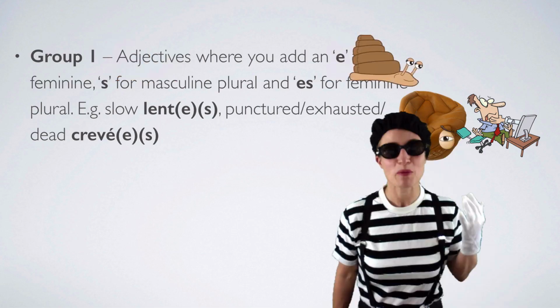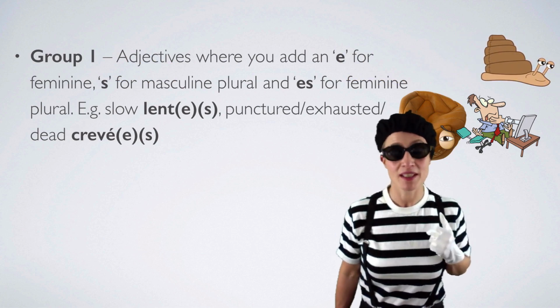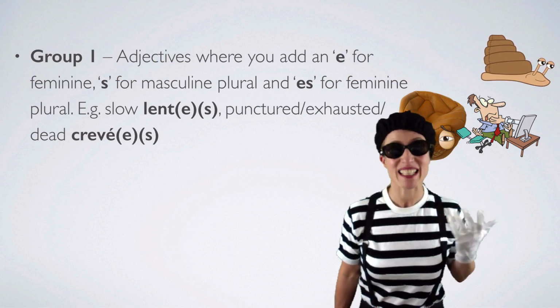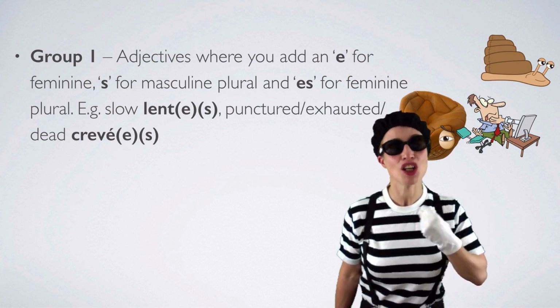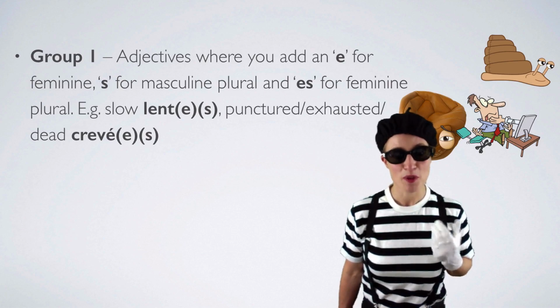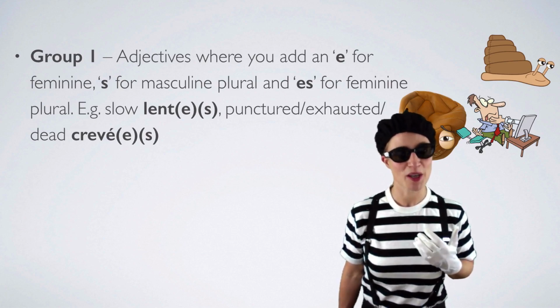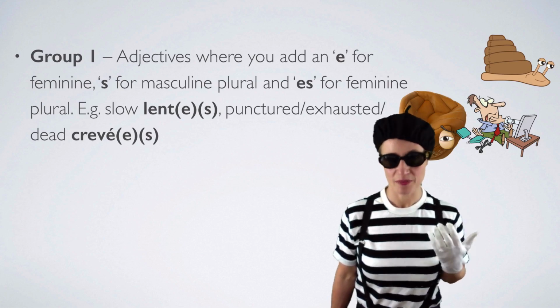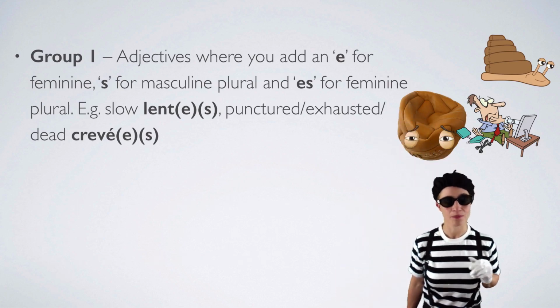We are doing adjectives revision. Group 1, which are the most common type of adjective. Adjectives where you add an E for feminine, S for masculine plural, and ES for feminine plural. Like lent and lente, slow. Punctured or exhausted or dead, in a colloquial kind of way, is crevé. So when you get E acute accent for feminine, you need to add an E.